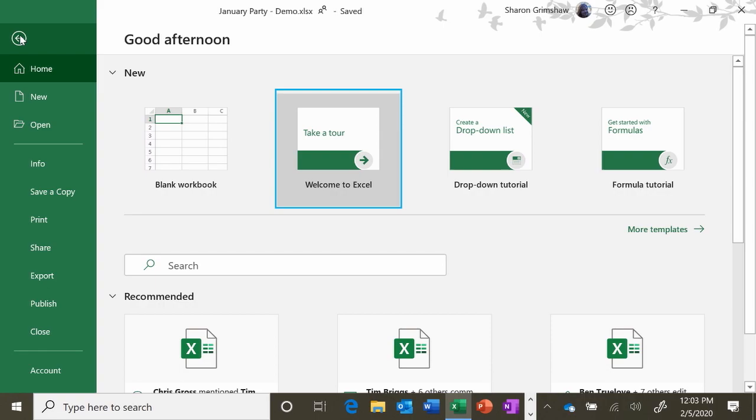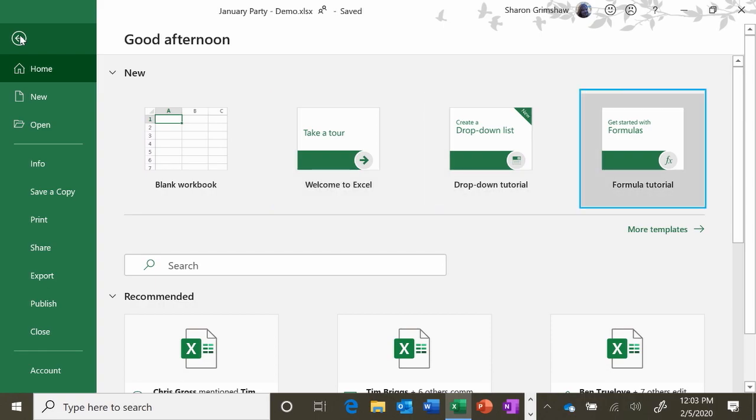Welcome to Excel, 2 of 4. Drop-down tutorial, 3 of 4. Formula tutorial, 4 of 4.